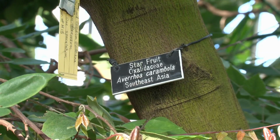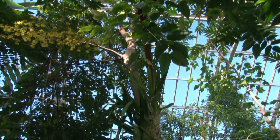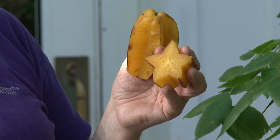As you walk into the room on your left, you're going to see starfruit. Starfruit is one of the plants we have here at the Conservatory. It's a nice yellow fruit, and when you cut it open, you have a 5-pointed star. You'll see these a lot on dessert trays here in the United States. It's very sweet and crunchy and reminds me a lot of summer.